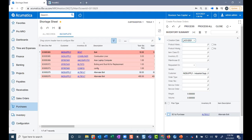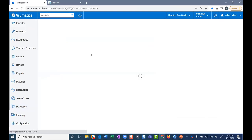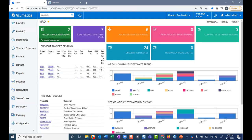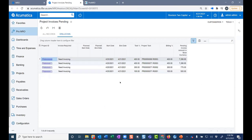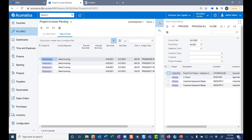Once the project is completed, so all the parts have been ordered and all the repairs have been done and everything has been completed on the project, it comes full circle and we can go back to our MRO dashboard. And there we can see, hey, we have some project invoices pending. So once we have those invoices pending, we just click on those invoices pending, and then we can work those invoices from here. And again, you have a Fast tab here that you can work with.